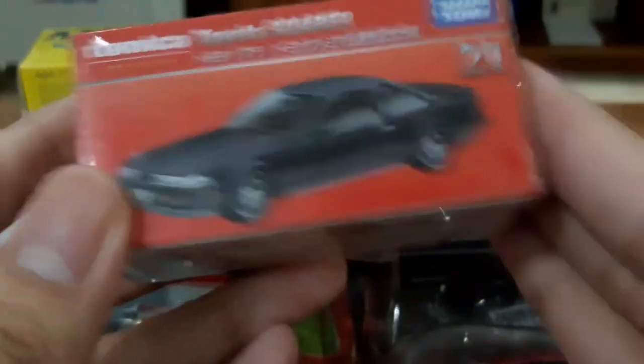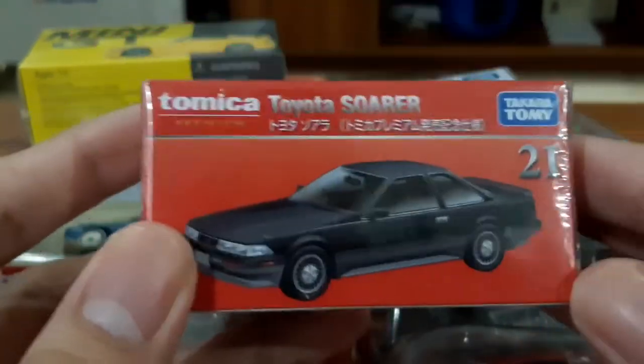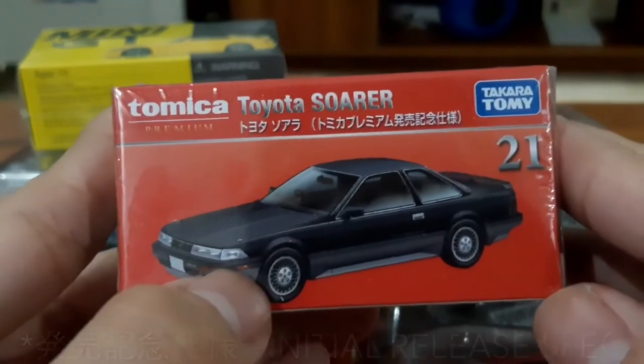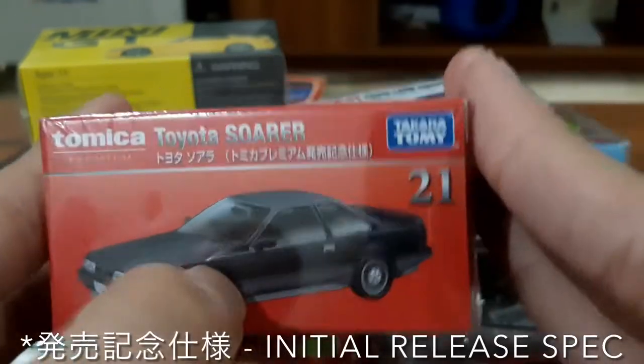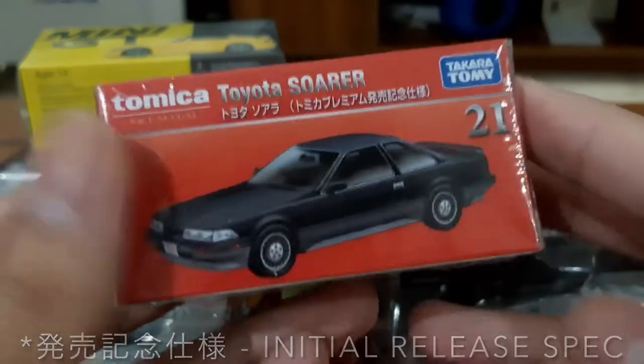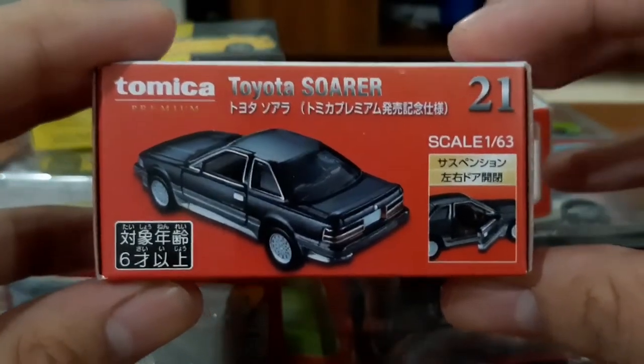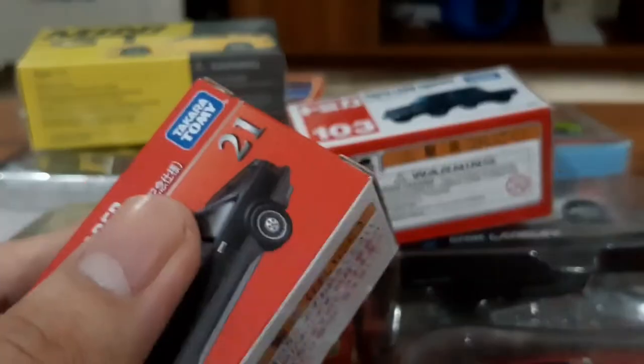And this one is also a Toyota. So we got the Toyota in Tomica Premium, with suspension and opening doors. But let's open this.